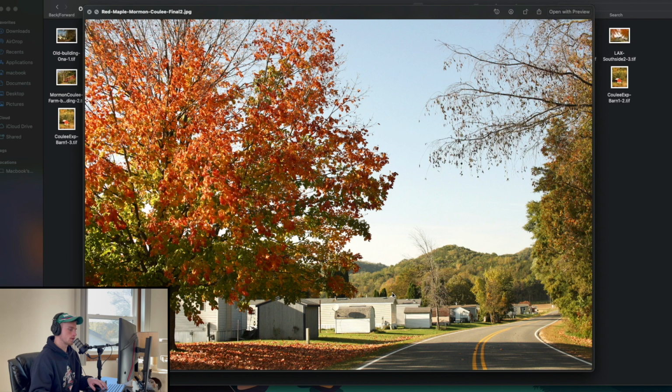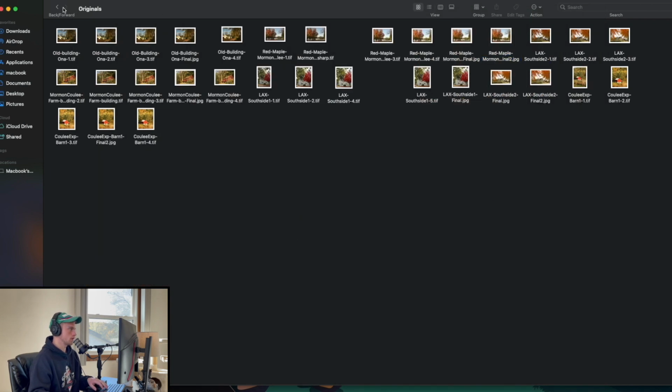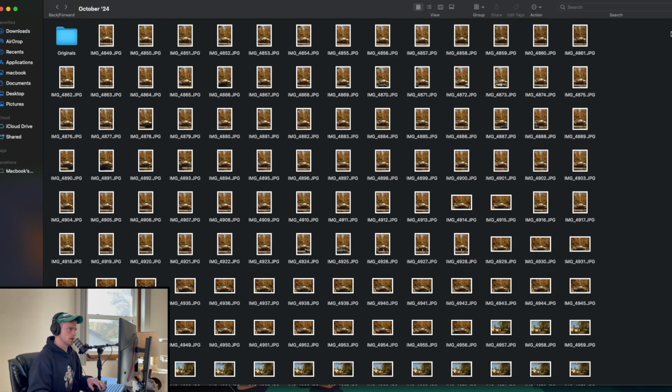Mobile homes always look, I don't know, I feel like mobile homes and mobile home areas always look interesting because it's just these small, very similar looking houses back to back to back. And they're always kind of in interesting areas.